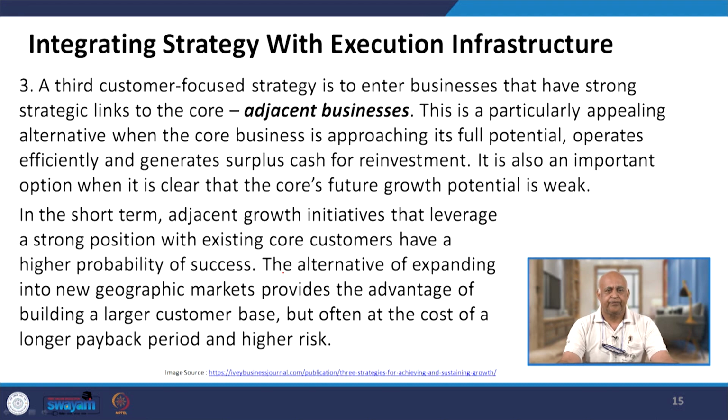In the short term, adjacent growth initiatives that leverage a strong position with the existing core customers have a high probability of success. The alternative of expanding into new geographic markets provides the advantage of building a larger customer base, but often at the cost of a longer payback period and higher risk.